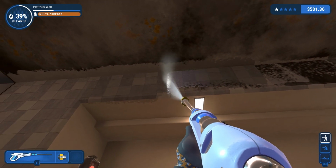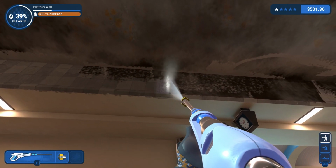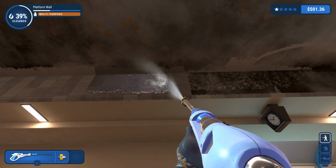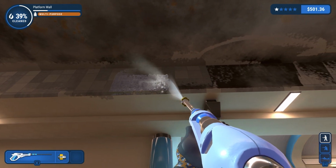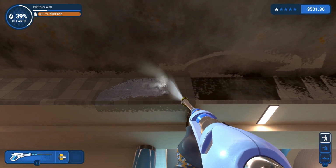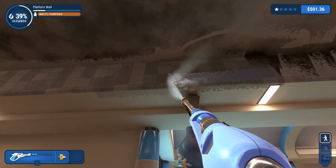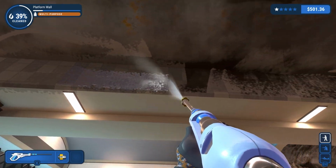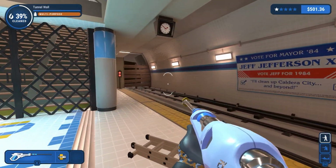So welcome back to PowerWash Simulator, where in the previous episode we were cleaning, obviously, because this place is absolutely massive. I keep calling it the train station, but technically it's the subway. Either way, we've been cleaning this, hopefully quite well. We're up to 39% cleaned. I was going to say quite a big chunk, but statistically the majority is not clean. But when you look from this side, it looks very, very nice.